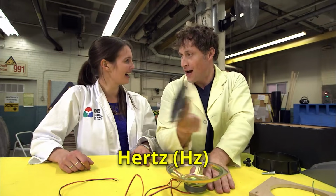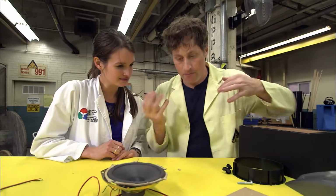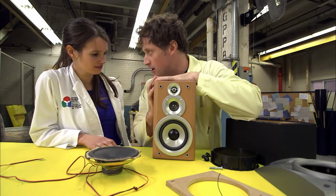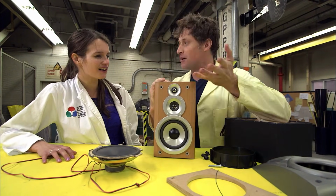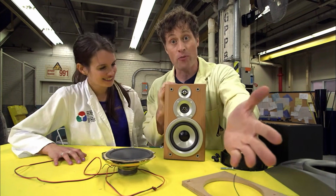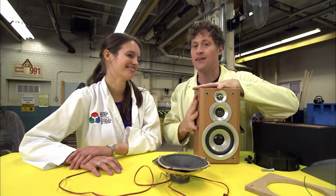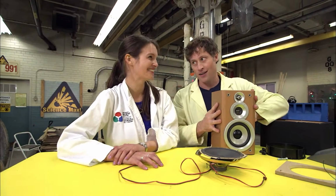Hertz. The number of times it vibrates per second is hertz. What we could do is we could max it out with the speaker and plug the phone into the speaker. But this step does not feel like Science Max to me because anybody can do that, right? Yeah. You can just turn up your television right now, and that's pretty much the same kind of thing. We need electrical amplification, but maxed out. Max it up. What are you thinking?